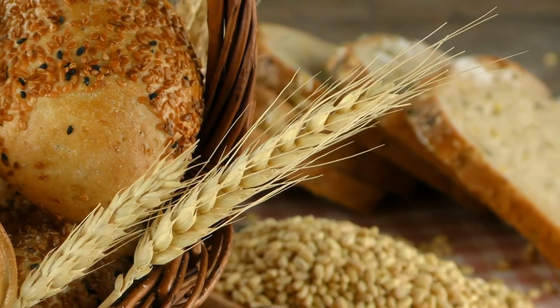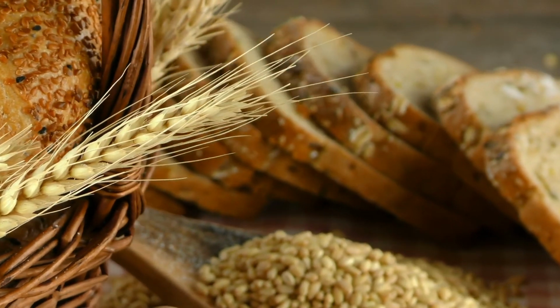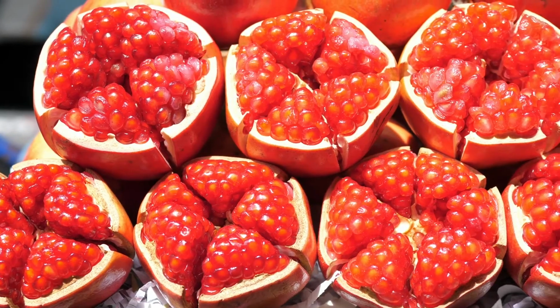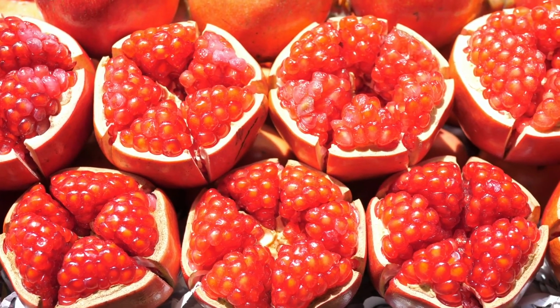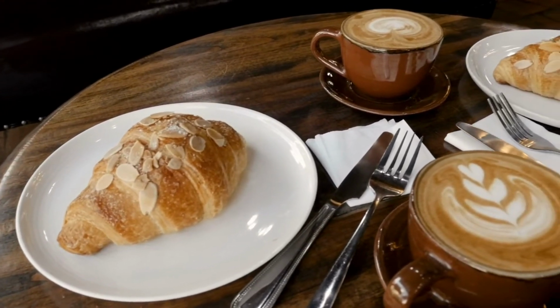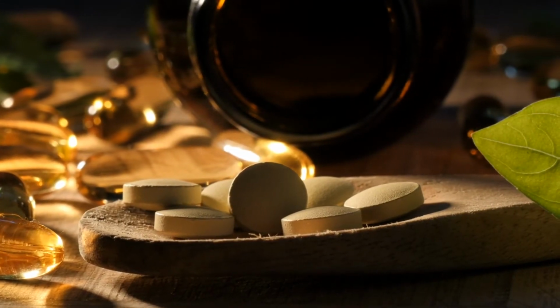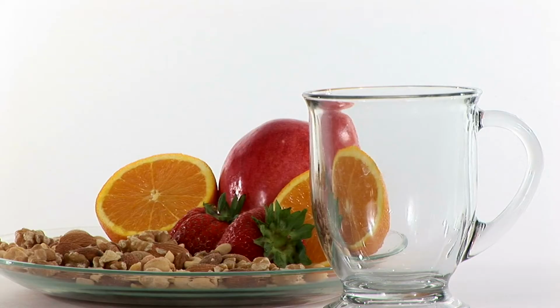Fiber. A diet that includes a lot of fresh fruits and vegetables alongside whole grains and legumes is high in fiber. Fiber promotes healthy digestion and appears to reduce the risk of bowel cancer and cardiovascular disease. It may also reduce the risk of type 2 diabetes. Vitamins and minerals. Fruits and vegetables provide vitamins and minerals which are necessary for the body's function.